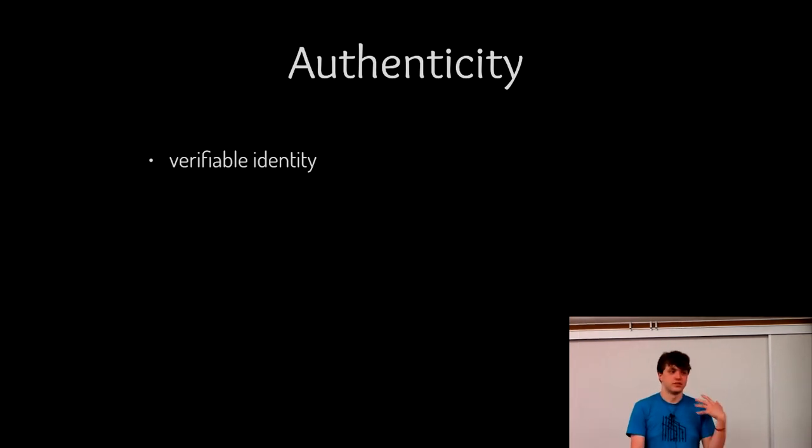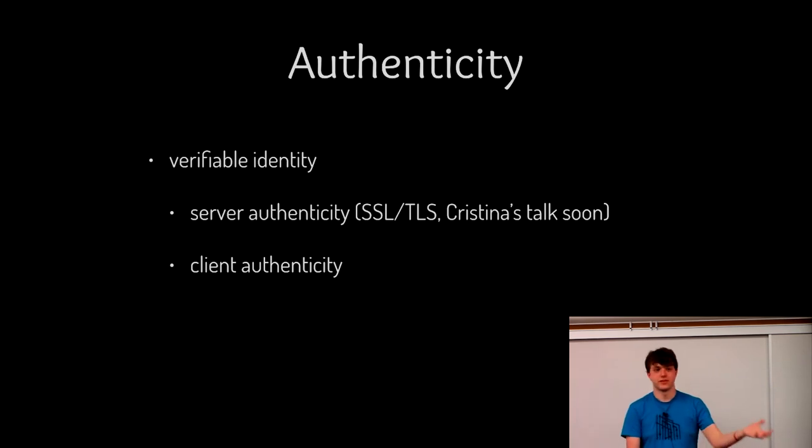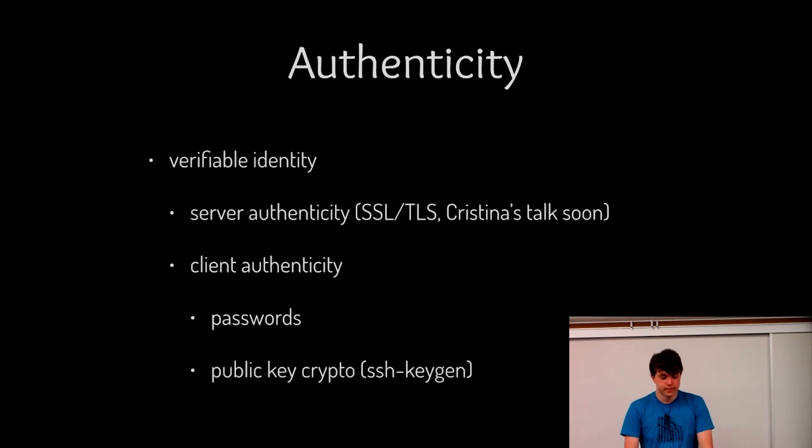So authenticity with passwords. Basically, verifiable identity is what authenticity is. You want to know that whoever you're talking to is who you think you're talking to. This can be server authenticity, like if you're talking to Amazon and giving them your credit card information, it is in fact actually Amazon, which Christina will be talking about, and I'm going to ignore this. I'm going to talk about client authenticity, which, again, with Amazon, if Amazon wants to know it's you, passwords. That's a really big deal. But also public key crypto, which I'm going to take an aside really quickly to talk about because it's awesome.